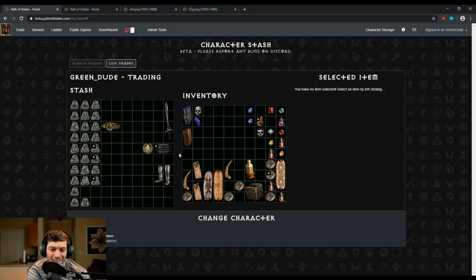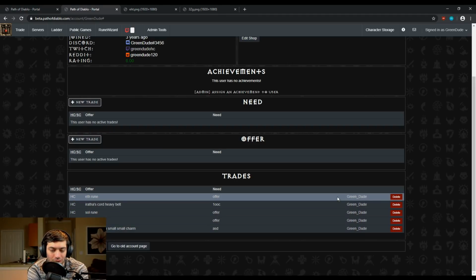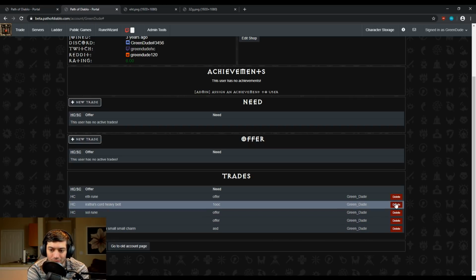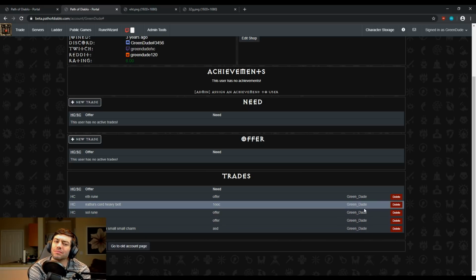Some of you are probably thinking, what if I want to delist my items? What if I want to remove my trades very quickly and I don't want to go through every character, every item? Luckily, you can go to your profile page. You can see all my trades are listed here. There's still this quick list, so at a glance you can see all your trades and on what character they are. It's very quick and easy to click all these delete buttons, so you still have that quick and easy control over your trades.